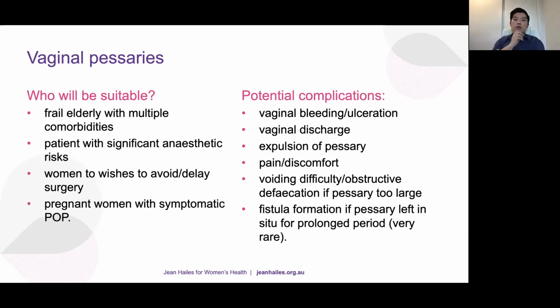So who would be suitable to have a pessary? As you can see on the list there, anyone who is frail, who is not fit for surgery with multiple medical conditions, those who have significant anesthetic risk, those who don't want to have surgery or wish to delay surgery. We can use pessaries in pregnant women, or postpartum, or those who just completely don't want to have surgery. So those are the options.